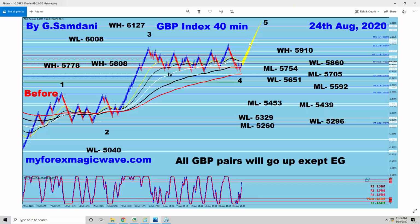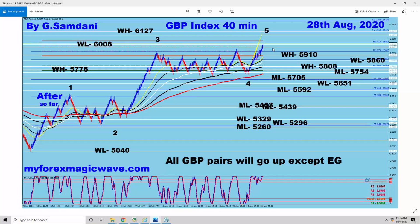Now, because of that, what will happen, I wrote it down here: all pound pairs will go up except EG. Well, C is missing yet, but don't worry. Except EG, because EG is on the right-hand side, so that will go down. All other pairs, because of this move to the upside, all pound pairs will go up. So that happened, that move to the upside happened. So that means pound pairs have to be going long, according to what I said. And then I should have some long trades in pound pairs.